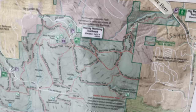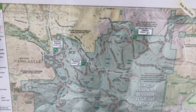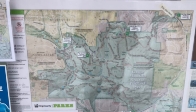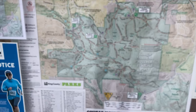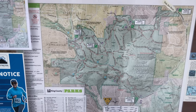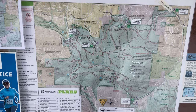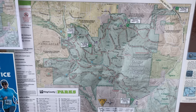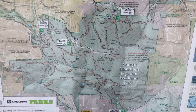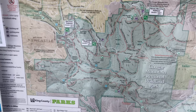Now this is part of the Cougar Mountain Wildlife Reserve here. And if you zoom out, it's called the Cougar Mountain Regional Wildland Park. It's absolutely massive. Goes all the way over to Newcastle, up to Bellevue, down to Issaquah. And it's got lots and lots of trails to hike. Boy, those steep parts were slippery in the snow, though.